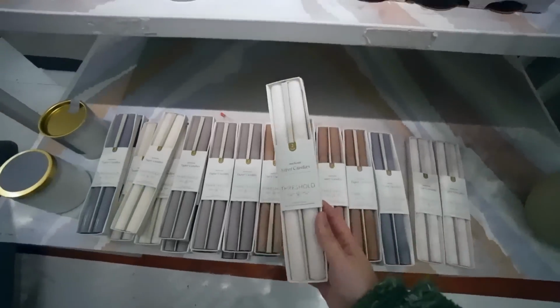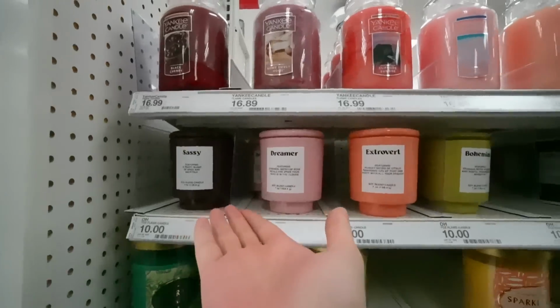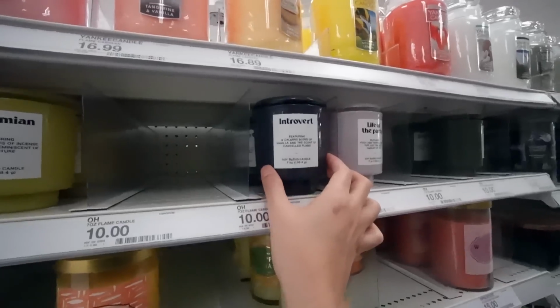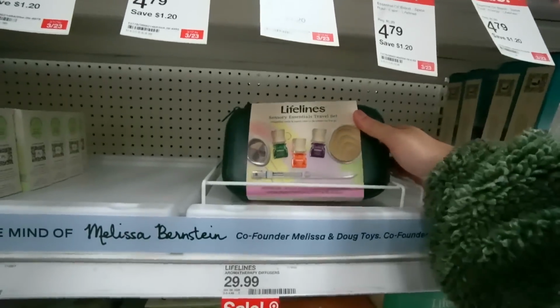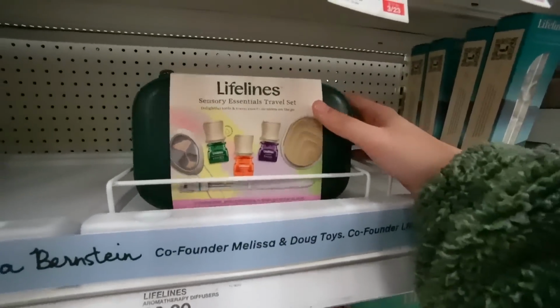I also really like these tapered candles. These demented candles are still here. I'm sorry, if I saw someone with this in their house, I would run. What is this? This seems like something I need.